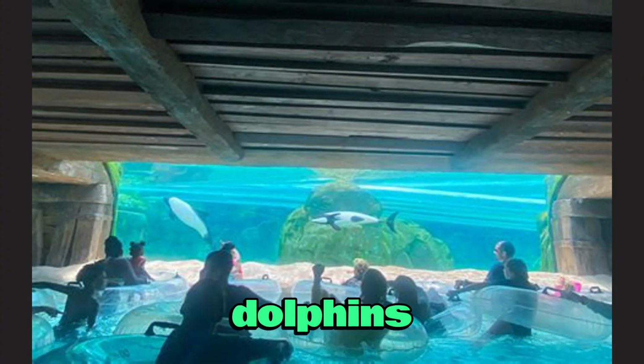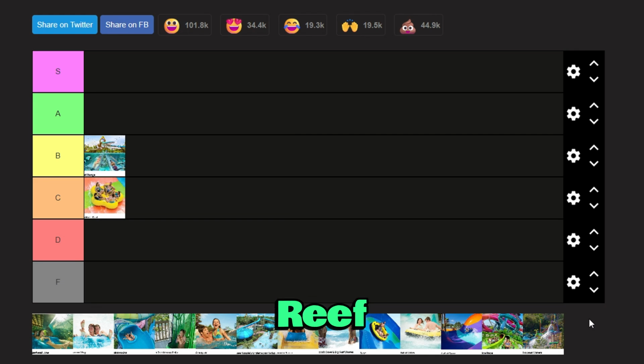And you get to see the dolphins and the slides from the Reef Plunge while you're going on the lazy river. So it's pretty awesome. I really do enjoy sitting on a raft, looking at people go through the slides and watching the dolphins swim around along with lots of other fish, and it's really enjoyable when it's open. So I'm gonna put Loggerhead Lane in A tier.